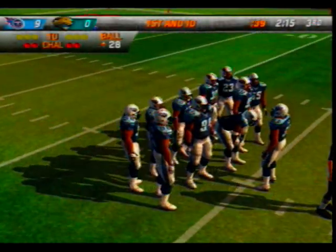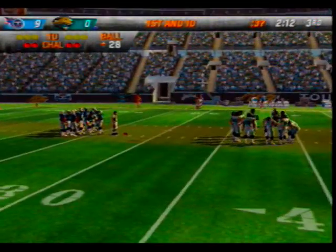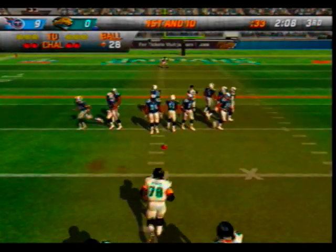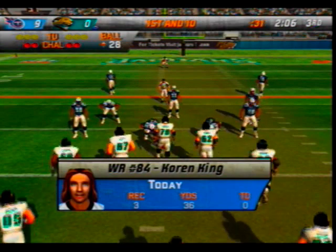Yeah, and you talk about putting some heat on your throws. This guy really let it go. So they have first and 10 here. Ball on the 28-yard line.